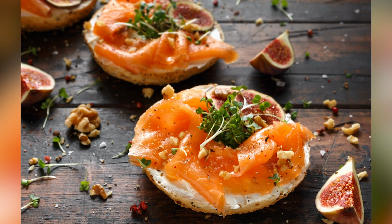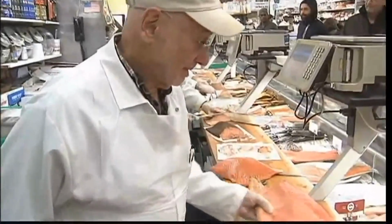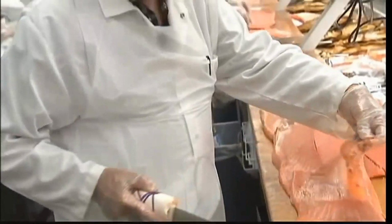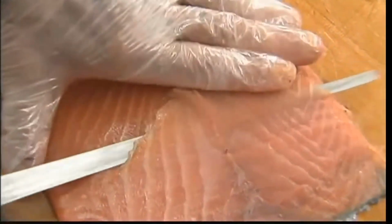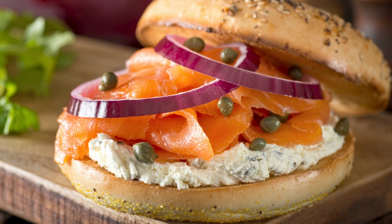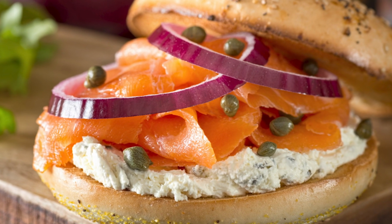Regardless of the bagel, the real story is that the lox in question isn't even lox. The Jewish tradition of making lox, or brined fish, began in medieval Germany and was usually made with herring or carp. Today's lox are smoked salmon. Why? It was more widely available to 19th century immigrants. Bagels and lox was born.